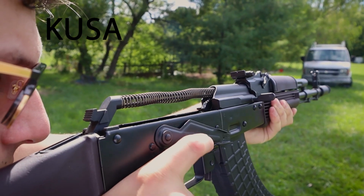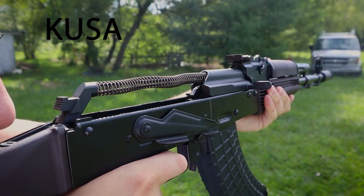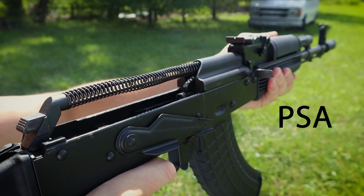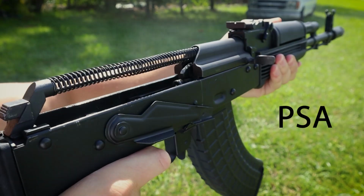Now, AKs in general are supposed to be overgassed. This one takes it up a notch. You can see the bolt velocity on both rifles with their ejection patterns and the dust covers off. You can see that the rear trunnion of the PSA rifle gets beat up a little harsher, and that translates to more recoil perceived by the shooter.